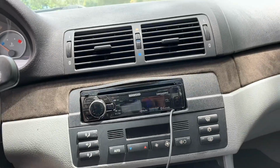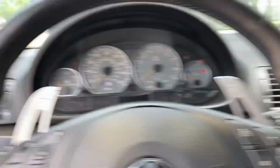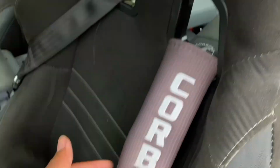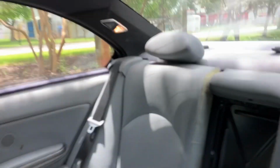The armrest is actually in good condition. Like I said, for the most part, it's not in bad condition. It's in okay shape. Yeah, for the most part, typical E46 rear.